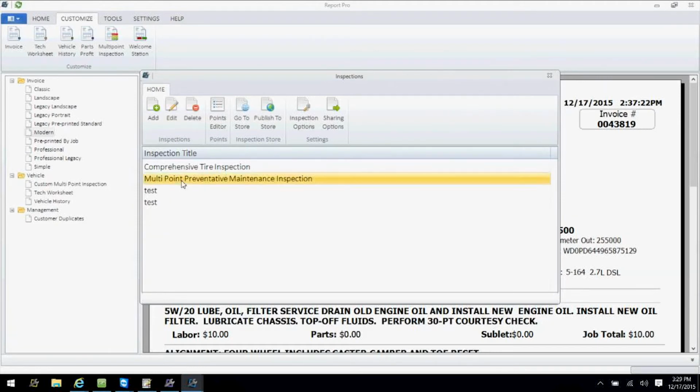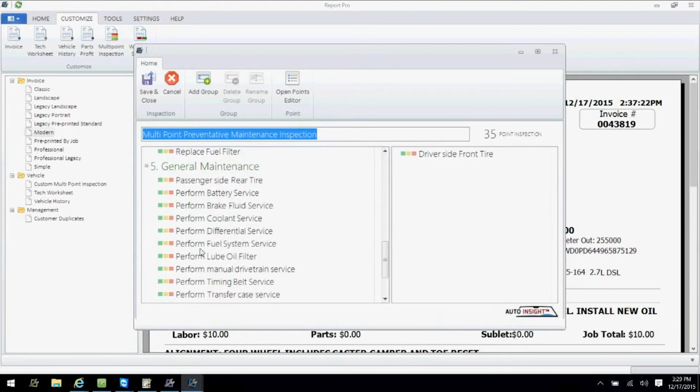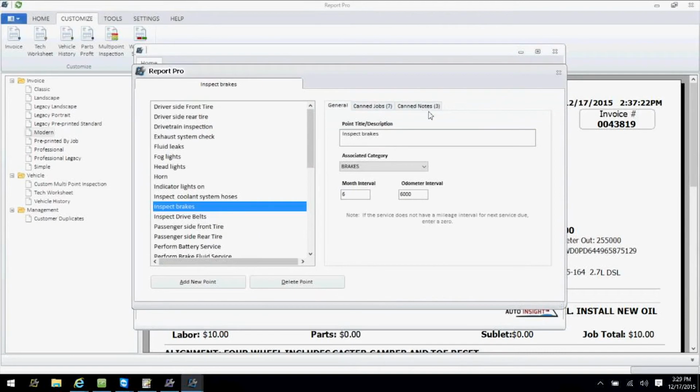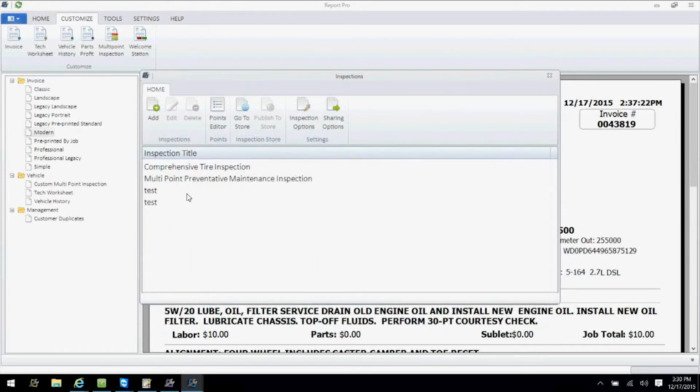So what I'm going to do here is go back into the comprehensive multi-point. Let me find something here on front brakes. I don't know if I have anything in here on brakes or not. There's brake service. Oh, there's one here, inspect brakes. Let me make sure. All right, so I do have some notes in here. I do have some recommendations. All right, so once your inspection's built, you've saved it.